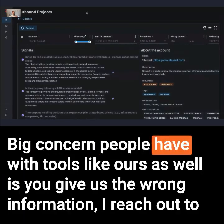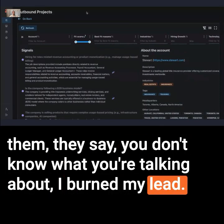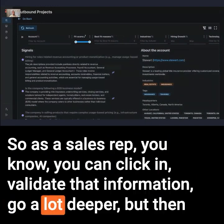Big concern people have with tools like ours as well is you give us the wrong information. I reach out to them. They say, you don't know what you're talking about. I burned my lead. So we also provide the sources as well. So as a sales rep, you can click in, validate that information, go a lot deeper.